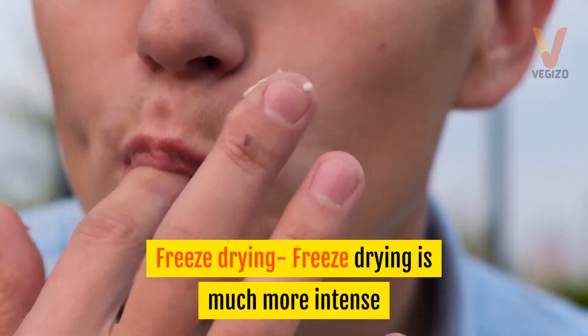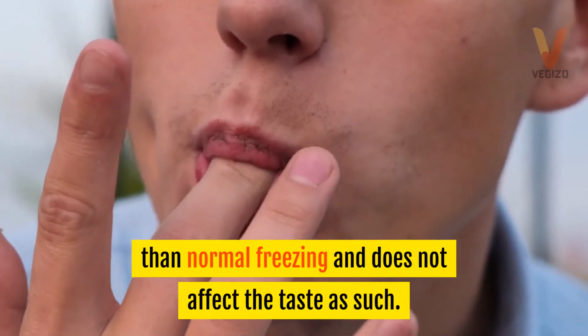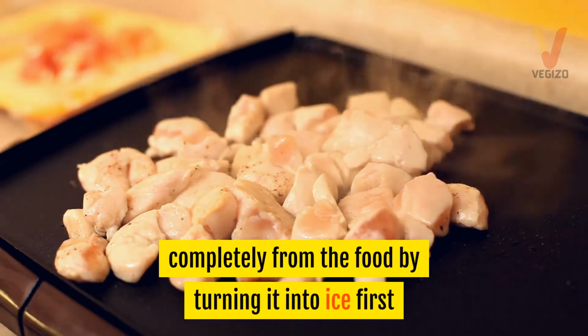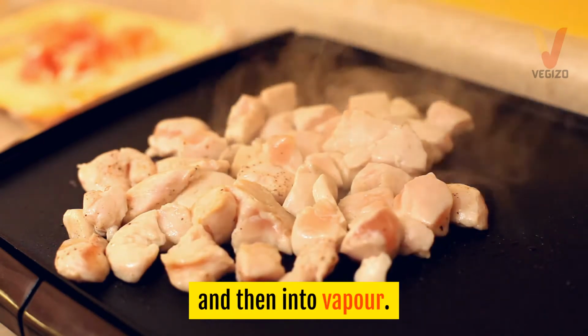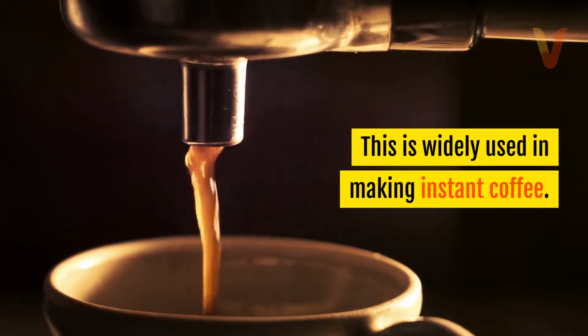Freeze-drying is much more intense than normal freezing and does not affect the taste as such. This technique helps in removing the moisture completely from the food by turning it into ice first and then into vapor. This is widely used in making instant coffee.